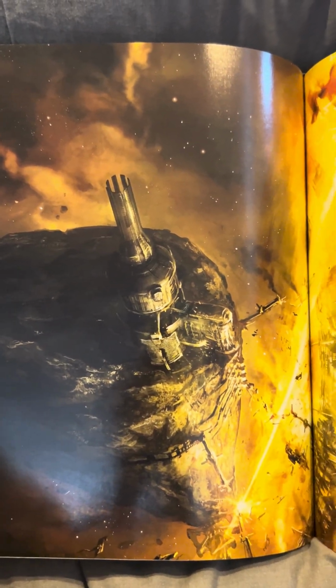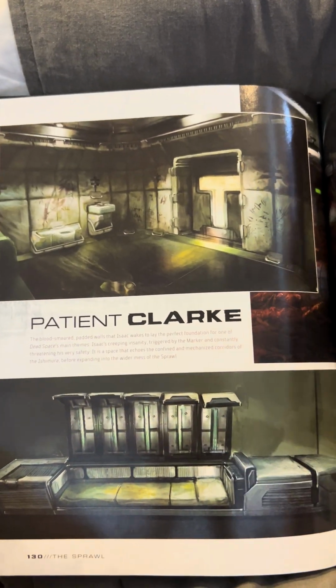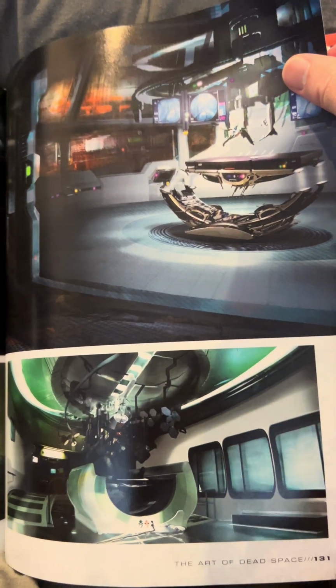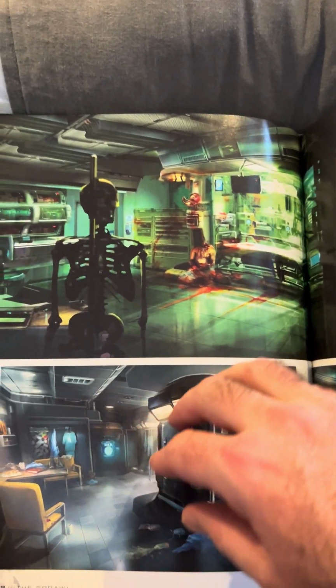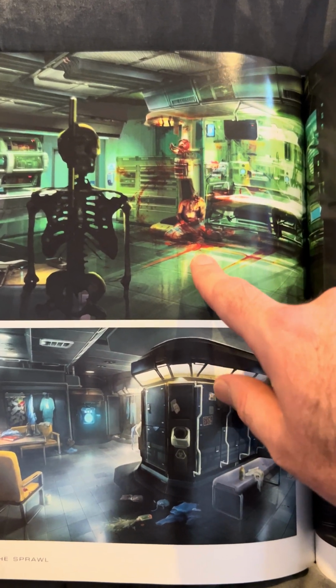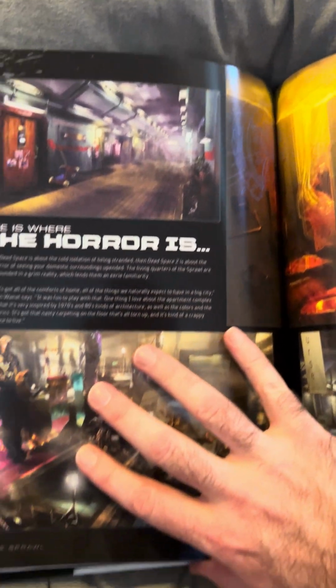Yes, it's the Sprawl. That's where I'm moving to one day when I bust out of this joint. And then we got the hospital. I think that's where you get the plasma cutter. Yeah, there you go. That's the bit where you get the plasma cutter. That dude's lying there. It's pretty cute. Whoa. Okay, that's a bit over the top. But, you know, anything to get out of work. Oh, my foot's falling asleep again. My God. My kingdom for a foot that won't fall asleep.